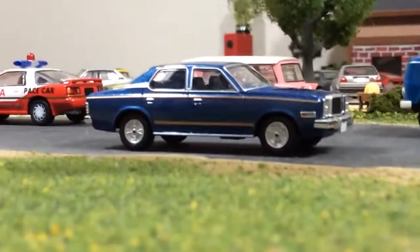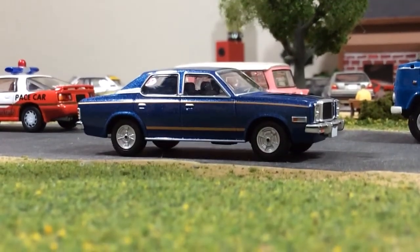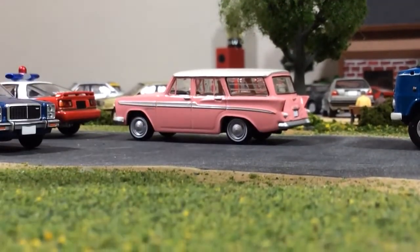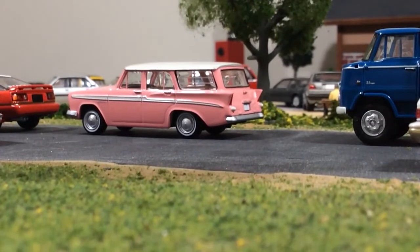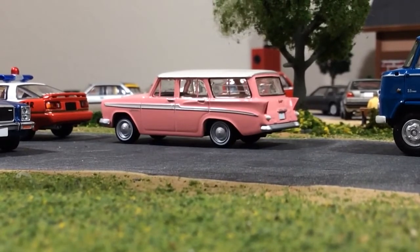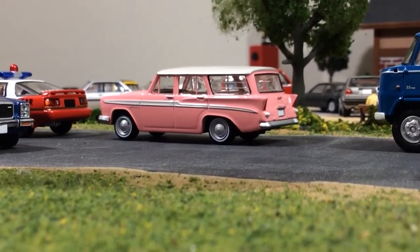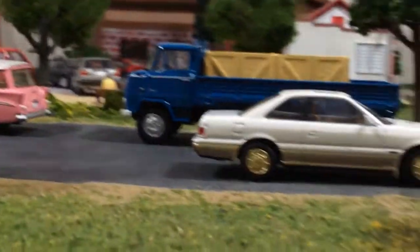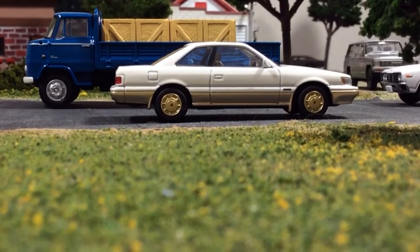This is an awesome car here. This is a Mazda Luce Legato. I believe this was a rotary. But an awesome car. Pink wagon here is another really cool one. This is the predecessor to the Skyline. Actually, it's basically the Skyline wagon. It's a Prince Skyway. And basically it's the Prince Skyline wagon. Here we have a Nissan Leopard, known in the US as the Infiniti M30, I think is what it was.